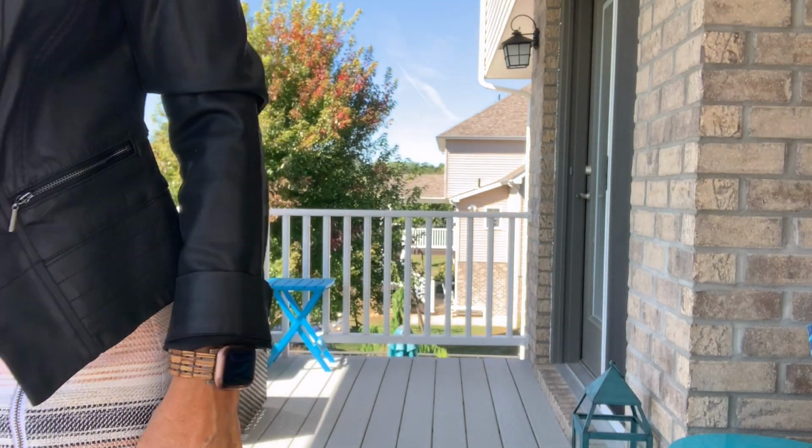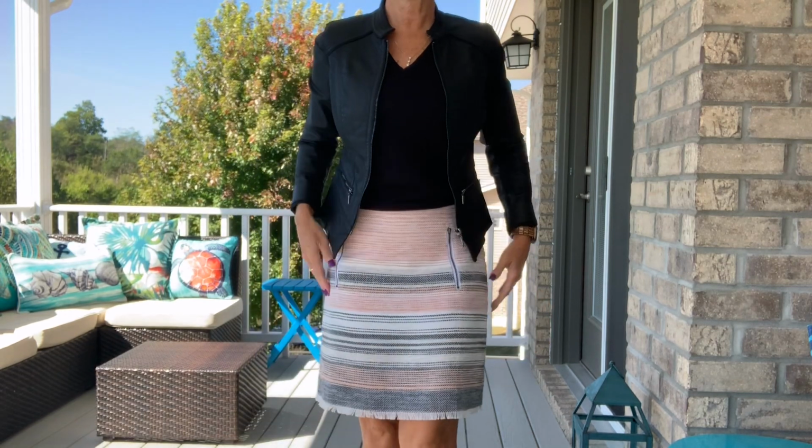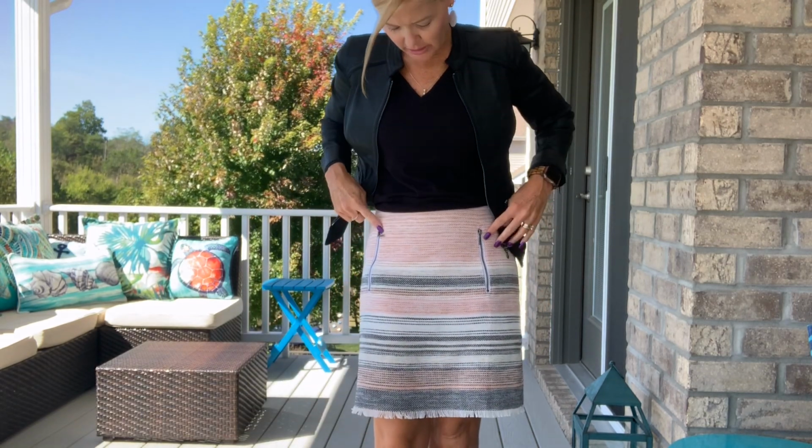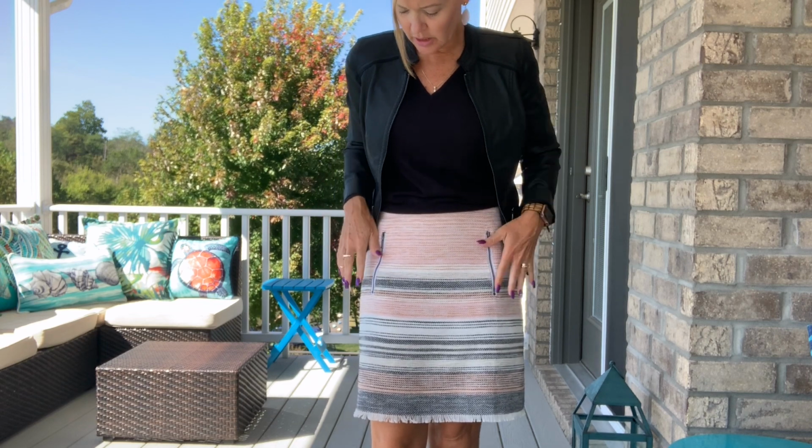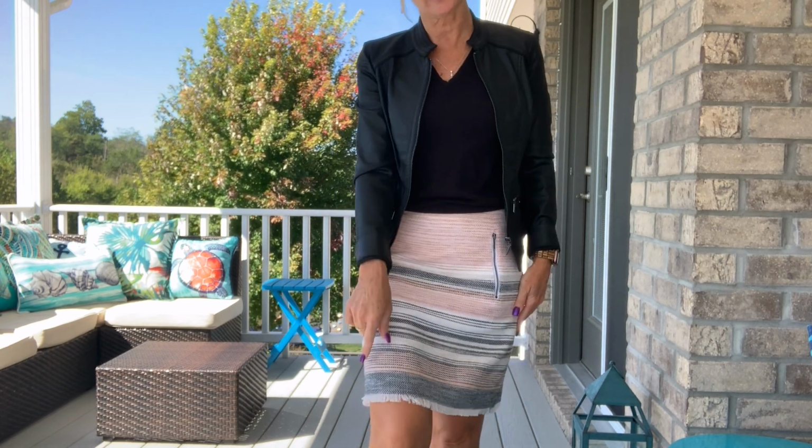Got them from Nordstrom. My jacket is from White House Black Market. I got it last year, or maybe in the spring, but a while ago. My earrings are RocksBox. And here's my outfit. So the skirt is cute. I got it last year from Loft. Has these little zippers here. Zipper pockets, little fringy bottom.